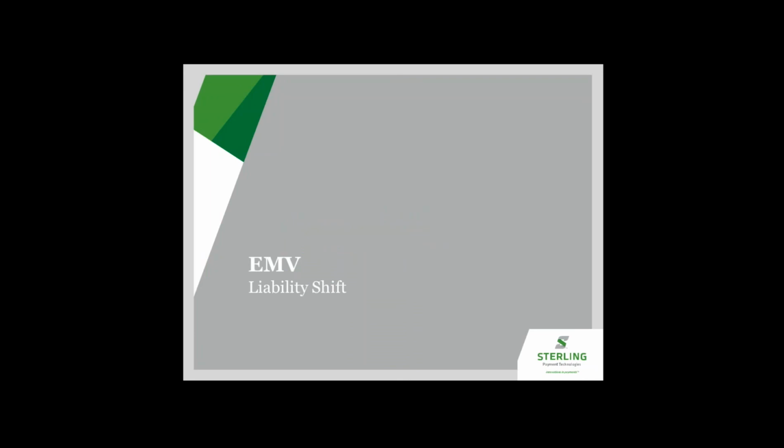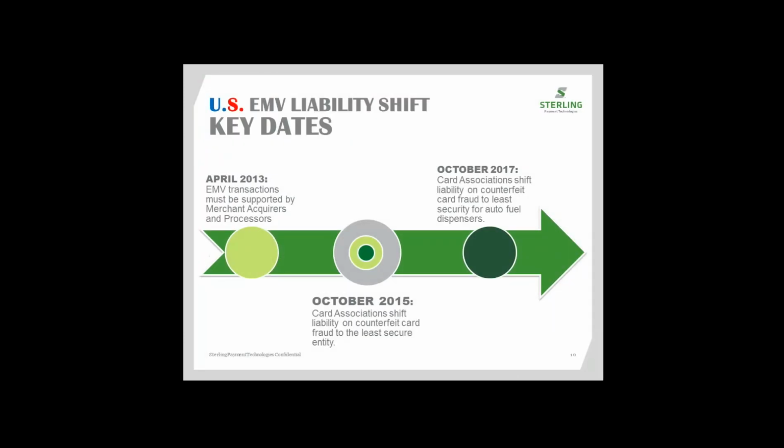Okay, there's a lot of frenzy happening where there are companies that are selling these credit card terminals for exorbitant amounts of money. Number one, everyone needs to take a step backwards and digest what we're going to go over here with the liability shift. The liability shift is relatively simple. As I said, today's the day that this happens, and there are just a couple other dates. In October, it's going to go to the fuel dispensers.